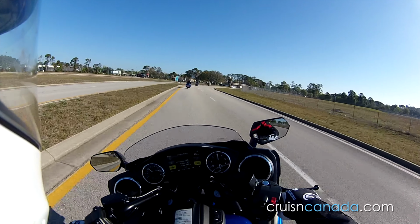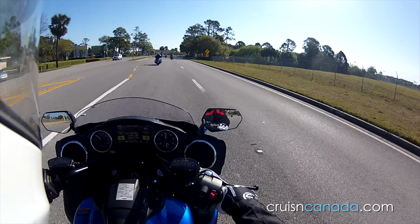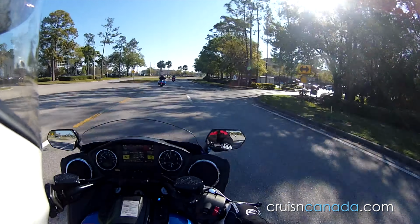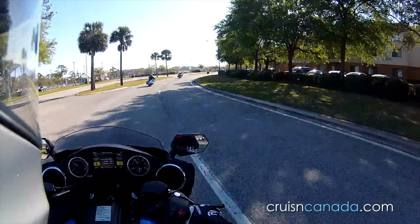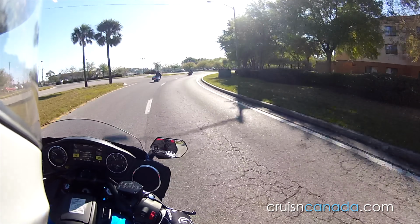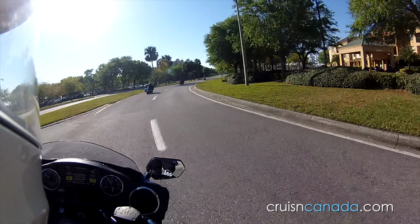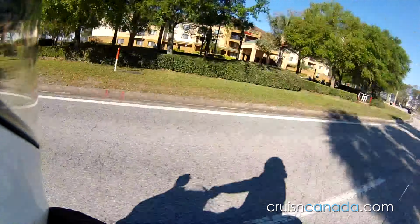One thing I have to get used to is I'm used to riding on a V-Strom, which has a very high RPM. This thing redlines at about 47, whereas my V-Strom redlines around 9. So I gotta get used to that. But yeah, it's nice, super nice.